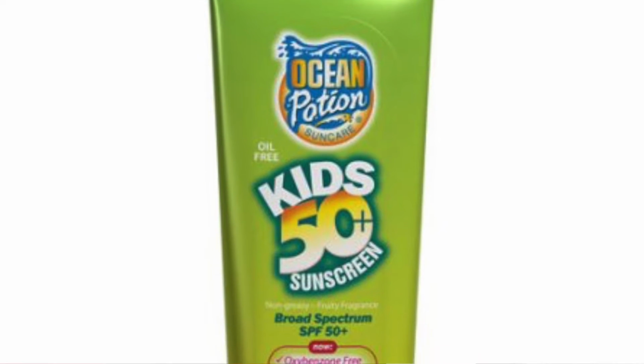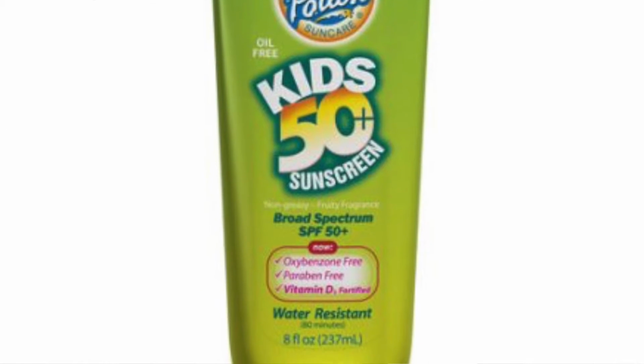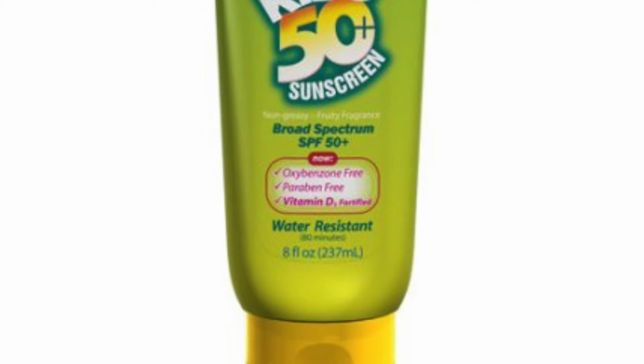Make sure you bring this because in the parks, it's very expensive. Like $9, $10, $12 for a very small thing. So I got this big Ocean Potion Kids 50 SPF for about $4 or $5 from Walgreens. So make sure you pick that up before you go and put it in your parks bag.